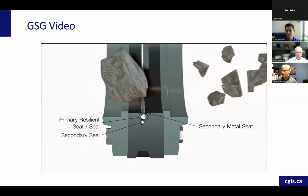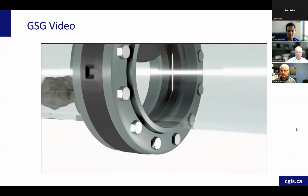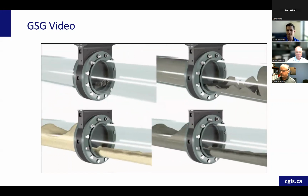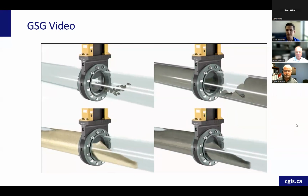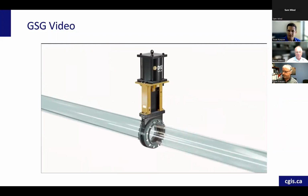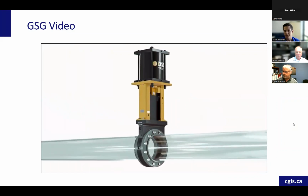A secondary seal further eliminates any possible leakage to atmosphere. Our severe service knife gate valves reliably and repeatedly shear through solids, scale, fiber, paste, and any other material you can find in a pipeline. Learn more by visiting dssvalves.com. We look forward to working with you.